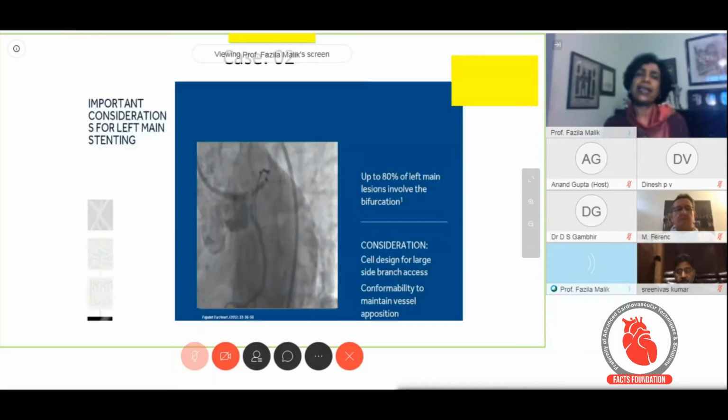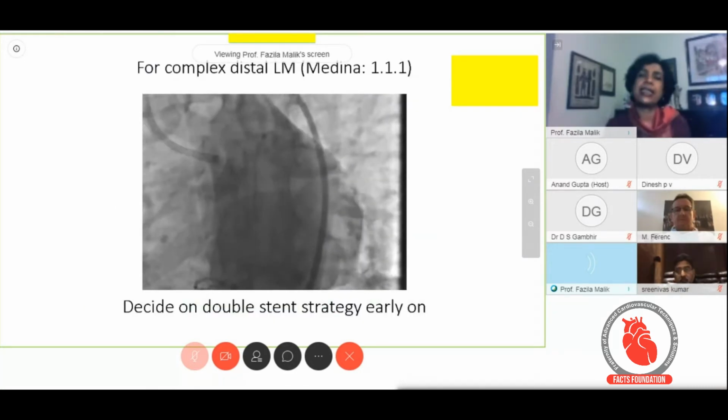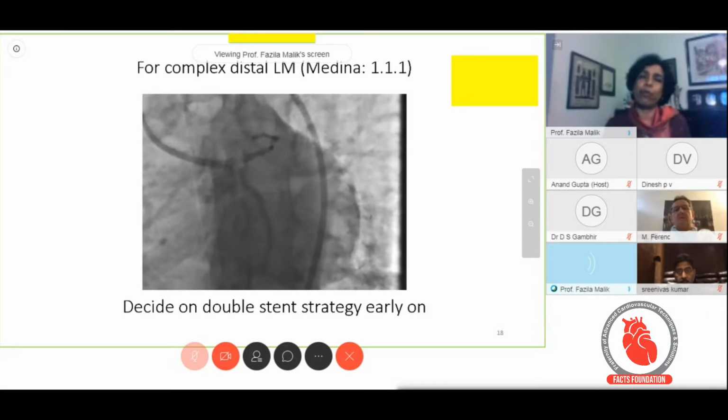But another thing is that sometimes the lesions can be so complex that you have to know from the very beginning that you'll be doing a double stent strategy. Like this patient, we knew from the very beginning with this Medina 111, we would definitely need a double stent strategy here. So strategizing and knowing what you want to do is very, very important when one does a left main.